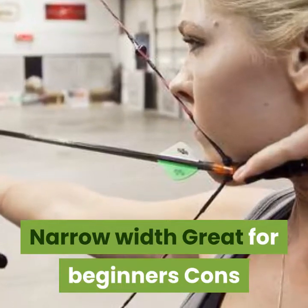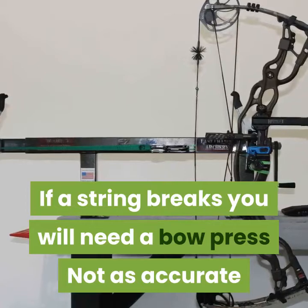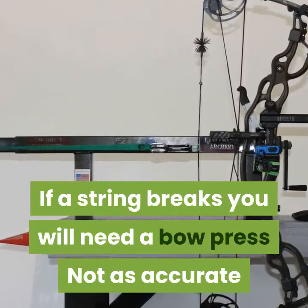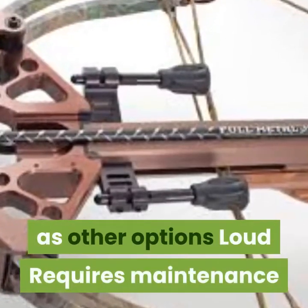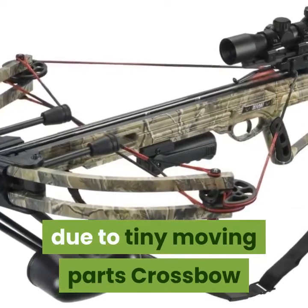The cons. If a string breaks, you'll need a bow press. Not as accurate as other options. They're loud, and require maintenance due to tiny moving parts.